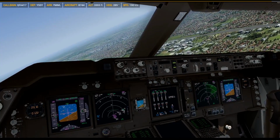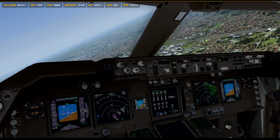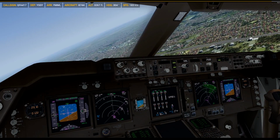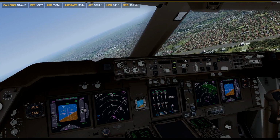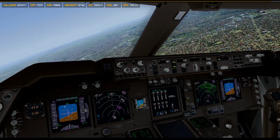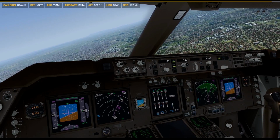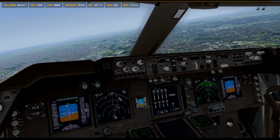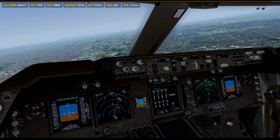G'day, Qantas flight level 240. Departures, g'day. Descend to 2,500, clear down to runway 34.